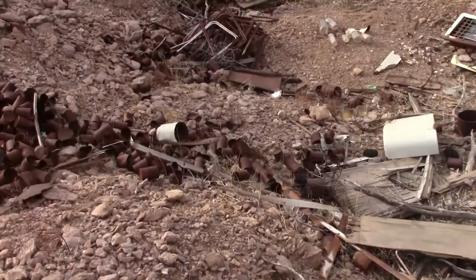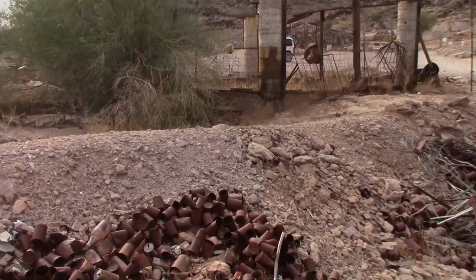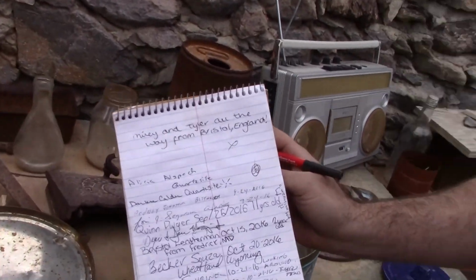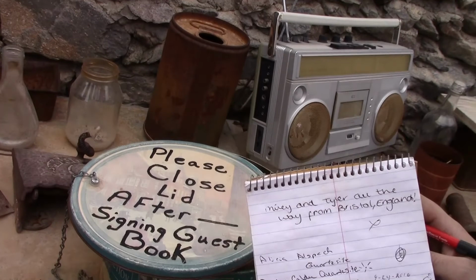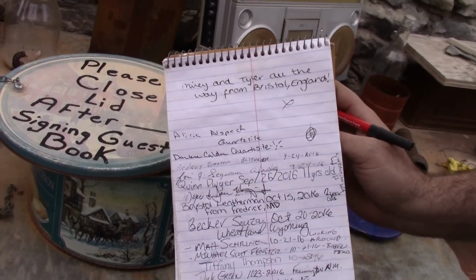Okay, I'm going to shut this off for just a minute, and then I'm going to go up to the next stone building. Oops. Okay, what do we got here? Does that say Minnie and Tyler? Bristol, England. Well, I wish they would have put a date there.